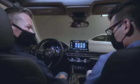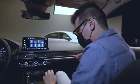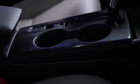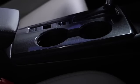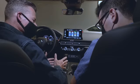Nice. And then one thing I wanted to ask, I heard that the material here is fingerprint resistant, because I know a lot of interiors can be finger magnets. Can you tell me a little bit more about that? Absolutely. So it has this wonderful kind of touch to it. It's almost like a houndstooth material, and it resists fingerprints. So it always looks clean.